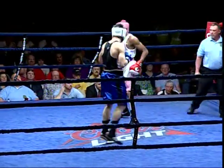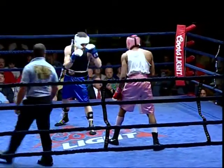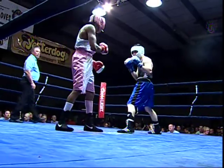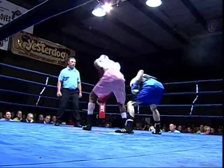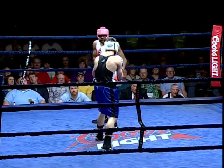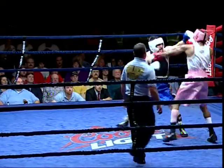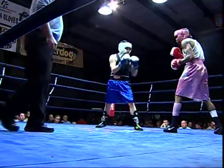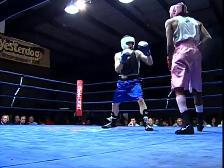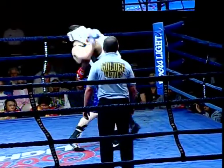He's still sizing him up. He's still trying to figure out a way to actually get in there. Once he gets in, he needs to stay in. Not stay in too close, but close enough so that he can get some work done in there. I think Urista's trying to go for the head. He needs to also try to get to that body as well.